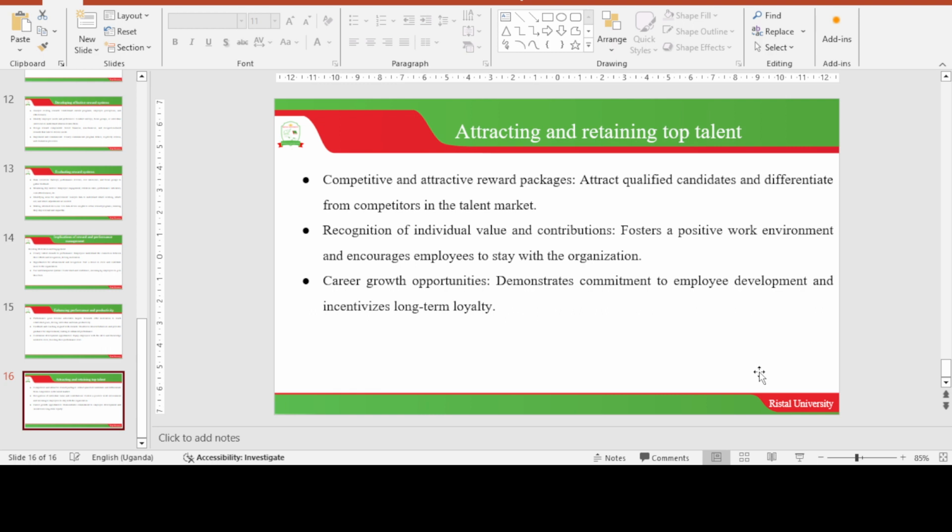Okay. Then lastly is career growth opportunities. So you need to have commitment for making sure that the employee's career is growing. For example, you can have a promotion program in place. You can have a training program in place. All these can result in employee loyalty in the long run. So that is how incentive plans, or what you call reward management plans, help a lot in terms of attracting and retaining top talent in the organization.